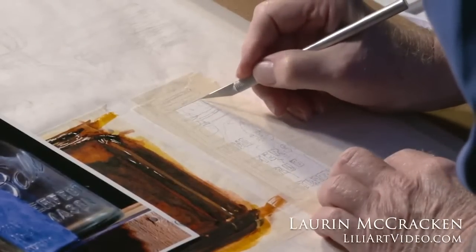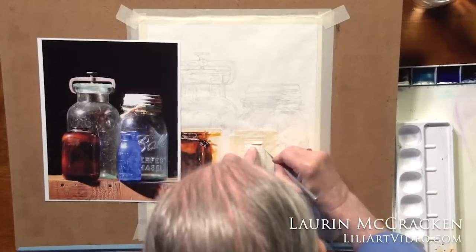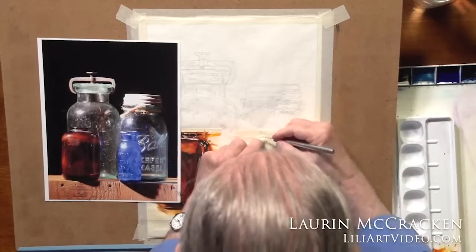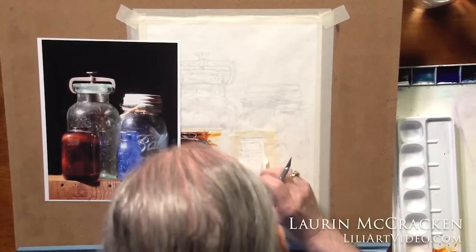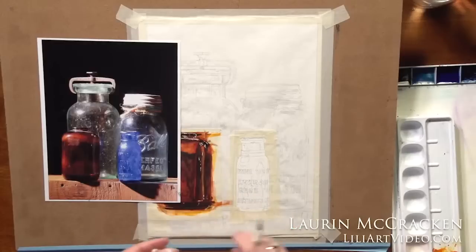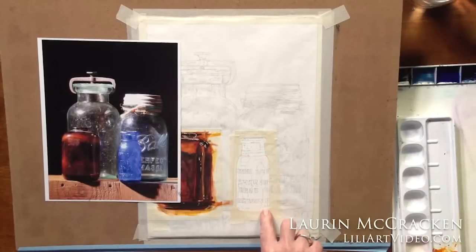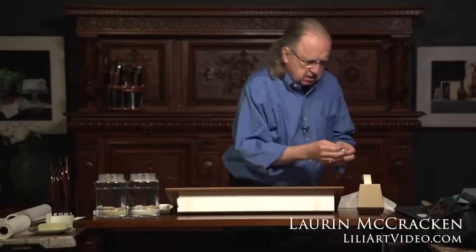Again, using the back side of my blade, I lift. Ooh, didn't go all the way up. Okay, now using the back side of my blade, I'm lifting the drafting tape. Came off nice and cleanly. Again, using just my fingertip, I'm going along and burnishing the edge just lightly to be sure it's adhered to the watercolor paper all the way around. I'm going to put my detail nib back on my masking fluid, tape it back in place.